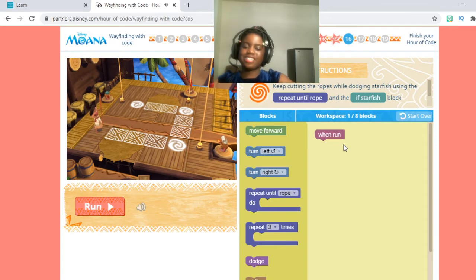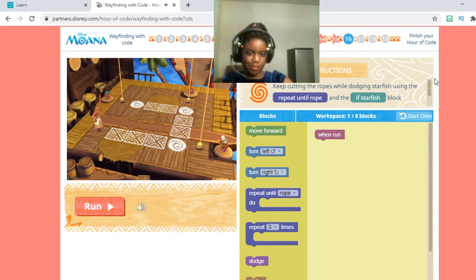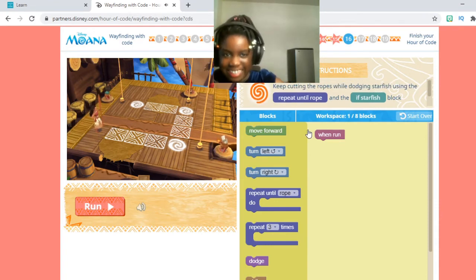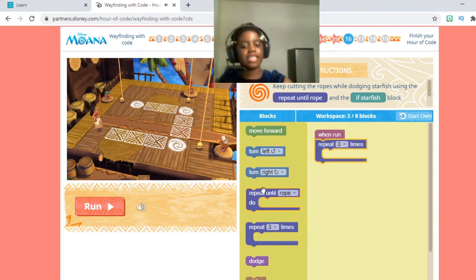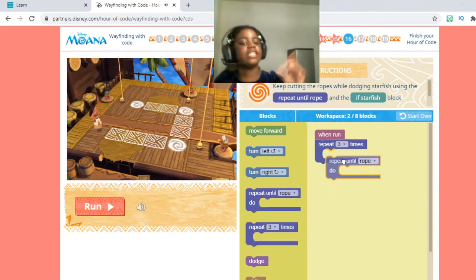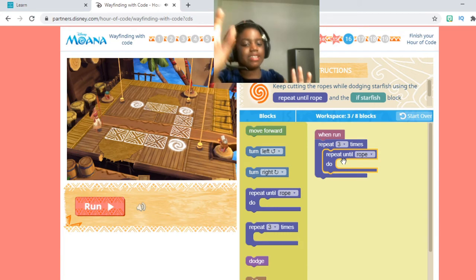So, what we're going to do, first, let's read the Wayfinder's instructions. Keep cutting the ropes while dodging starfish, using the repeat until rope and the if starfish block together. Okay, good to know. Now, what we need to do, we're going to put a repeat 3 times. Then we're going to put a repeat until rope do inside of the repeat 3 times. I bet you guys haven't done that before.